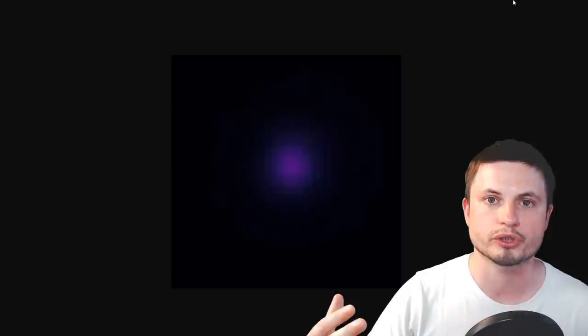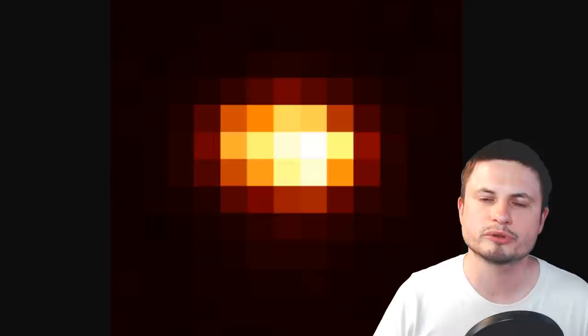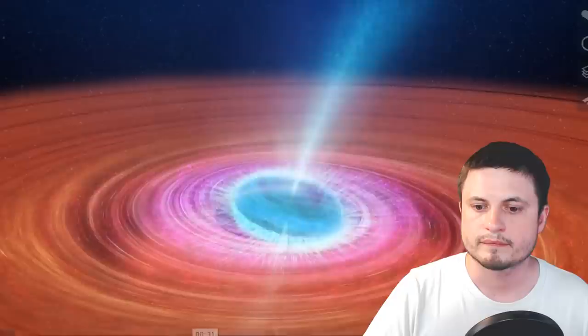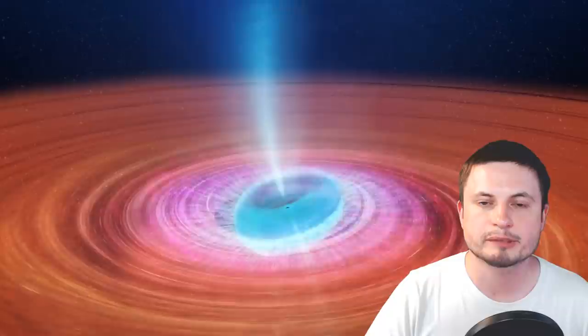And this was only visible if you were to look at this with very short exposure, in other words, if you were to only look at this for a few seconds. If you were to take a longer exposure, you would actually see a much blurrier image, sort of similar to how the image of M87 appeared. So in other words, you had to use very short exposure to see these unusual flashes. And the major explanation for this was that the black hole itself was orbiting in this way.